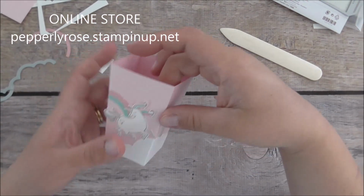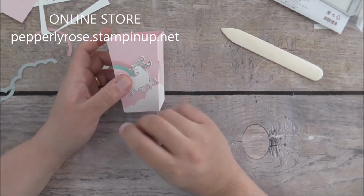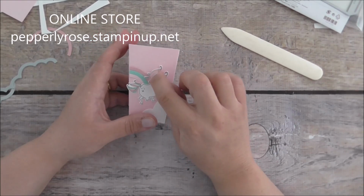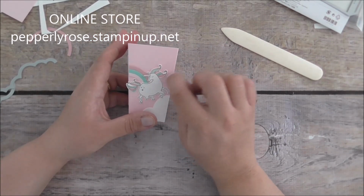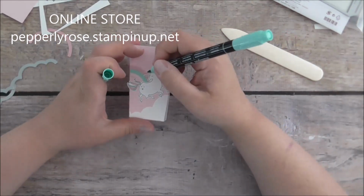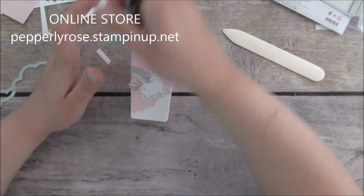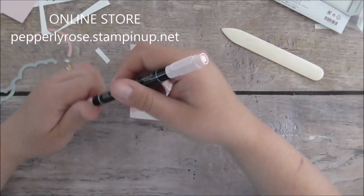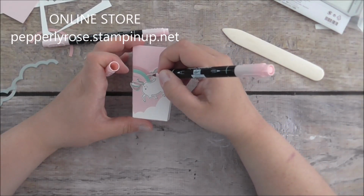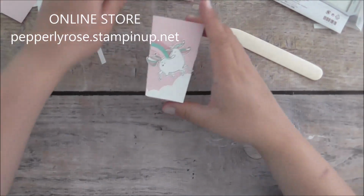You can also add glitter. You can add your, what's that brush called? Wink of Stella. Yeah, you can have the Wink of Stella and just add some stuff. Oh, I forgot to colour in the horn parts, so I'm just going to do it like that. And I'm going to use my Blushing Bride. There we go. That looks much better now. I forgot all about that.